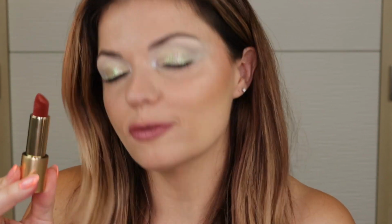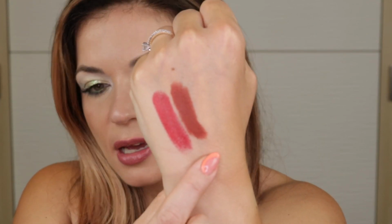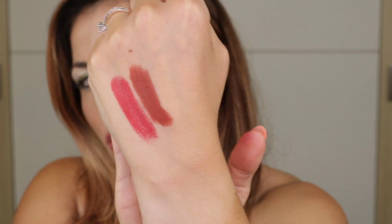So here is another warm toned lipstick that I know was all the rage last year. When this came out, it sold out. I'm pretty sure it sold out a couple times. Velvet Cinnabar from Lisa Eldridge, another true velvet shade. This is so out of my wheelhouse, but when I saw what it looked like on Lisa, and she showed it on a couple models, I was like, oh my God, I need to have that shade. Again, Lisa just kills it with the colors.